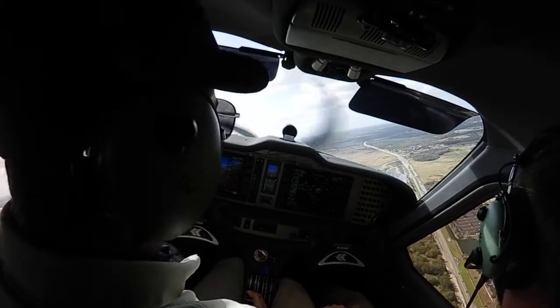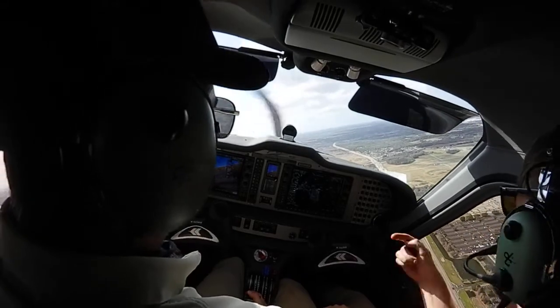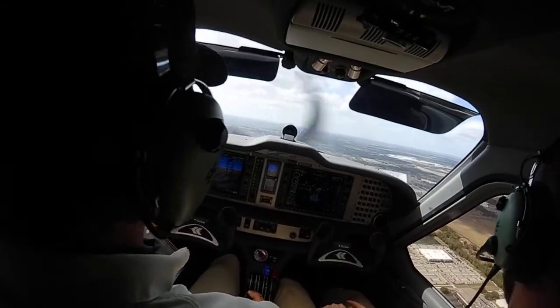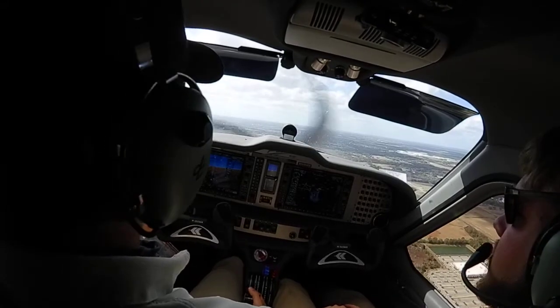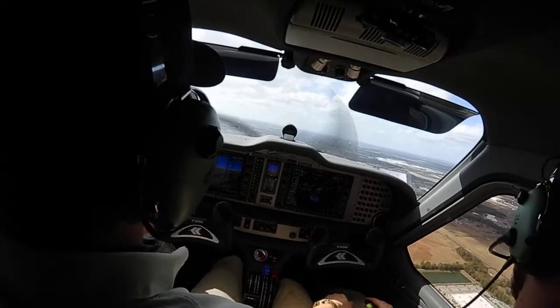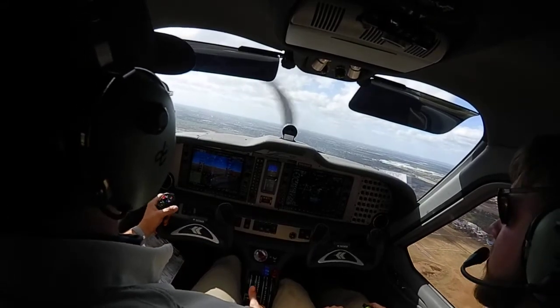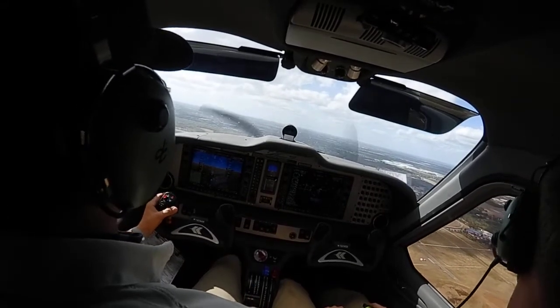Because the airplane's going to want to weathervane into the wind. 3036, turn left heading 360, runway 10, clear for takeoff. Left 360, 10, clear for takeoff, Sun Country 3036. Turkey 99 Whiskey, give me an early turn south, start your turn southbound. Southbound, 99 Whiskey.